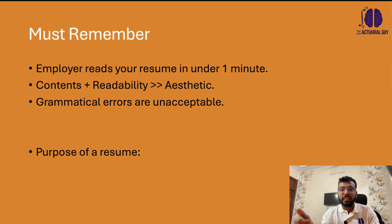This is super important. Grammatical errors are completely unacceptable. For a lot of employers, grammatical errors are a major turnoff, because they show that you have not put in enough effort to even check your resume on a simple program like Microsoft Word, because even Microsoft Word has a grammatical check.